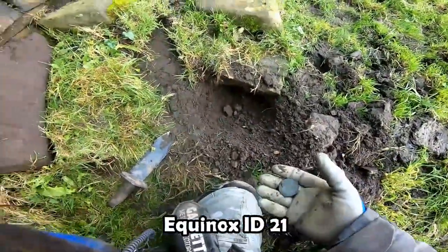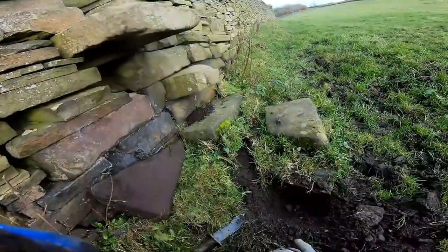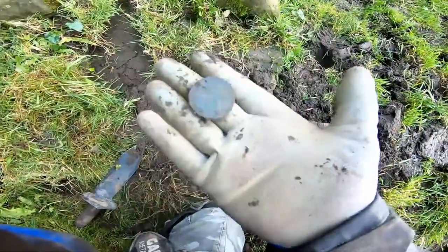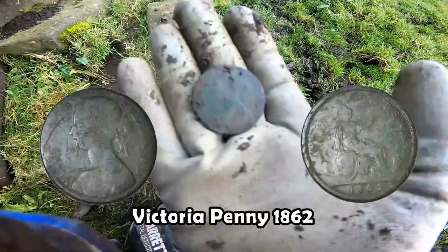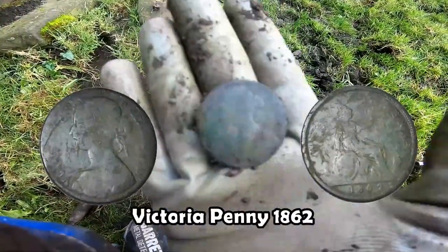What's under that piece? We're on the footpath here, look, where they drop off, walk down, and step straight onto some stones. And underneath this slab was a Victorian penny. There, look, a Victorian penny that I've missed. Yep, Victorian, all right.